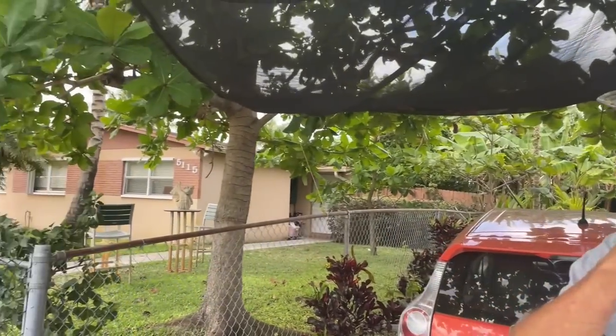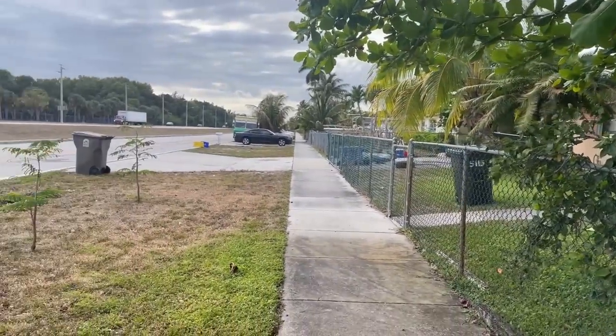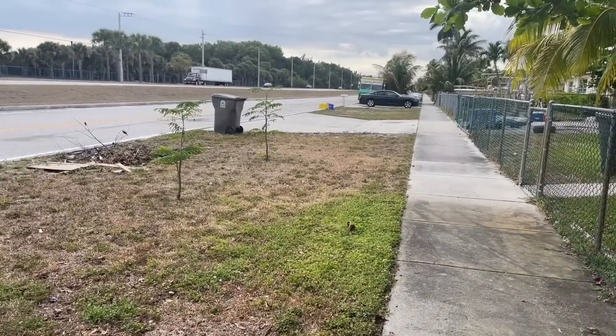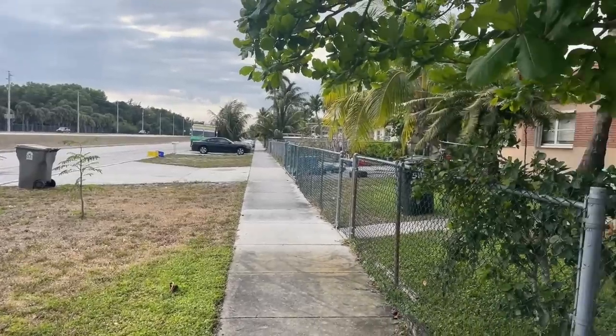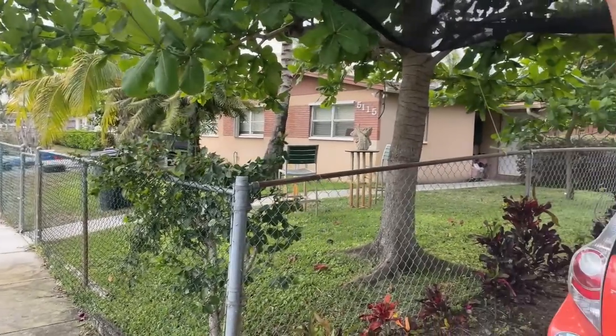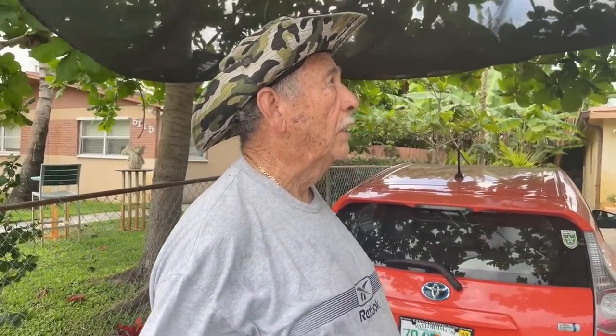I've got a couple of Royal Poinciana trees that I planted there a few months ago. And they get pretty big. You know they have very beautiful flowers. Yeah, they get very big. But I will keep them trim. I've had this one cut back quite a bit, but it's still pretty tall.